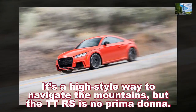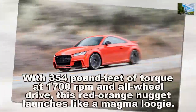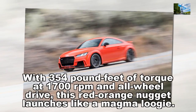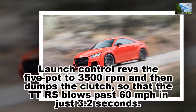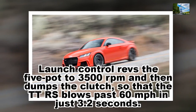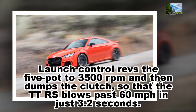It's a high-style way to navigate the mountains, but the TT RS is no prima donna. With 354 pound-feet of torque at 1,700 revolutions per minute and all-wheel drive, this red-orange nugget launches like a magma loogie. Launch control revs the 5-pot to 3,500 revolutions per minute and then dumps the clutch, so that the TT RS blows past 60 miles per hour in just 3.2 seconds.